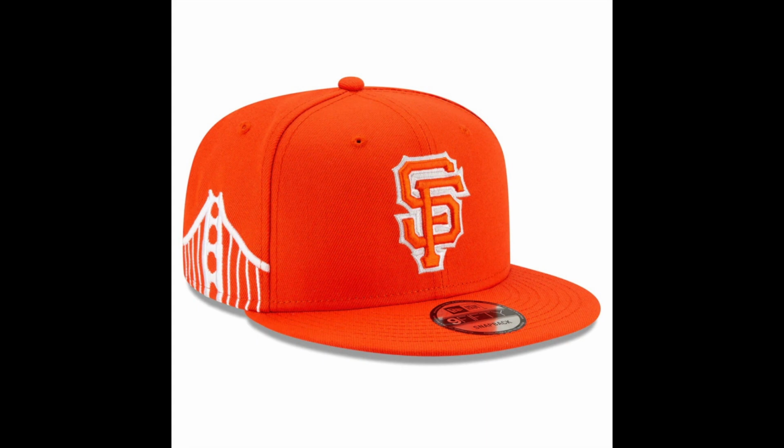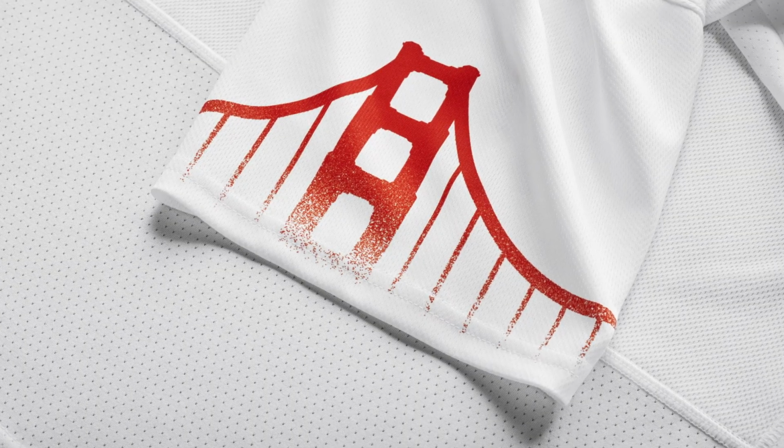Third and final issue I have with these ones is the giant Golden Gate Bridge logo on the side of the hat. I hate big logos on the side of hats. It looks very cheap. It looks like those knockoff hats that you see in the convenience stores for like $5. Then they doubled down on the big logo and had it printed on the side of the jersey. Don't print stuff on jerseys.